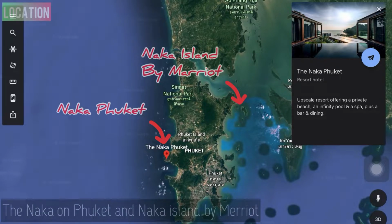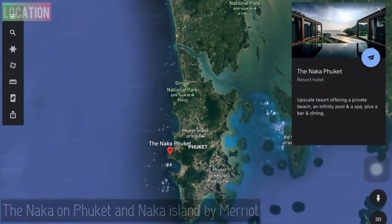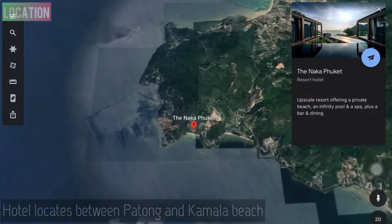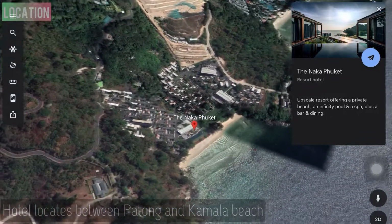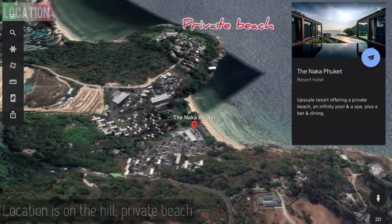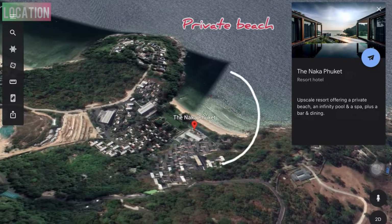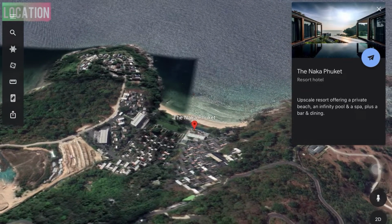First of all, you have to know that there are two famous Nakas in Phuket. One is Naka Island and the other is Naka on mainland Phuket. And of course, in this review we are going to review the Naka on mainland Phuket, which is located between Patong and Kamala Beach. The hotel is on the hill, well designed, and also has a private beach for hotel guests.